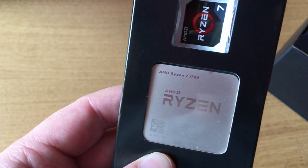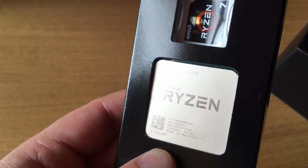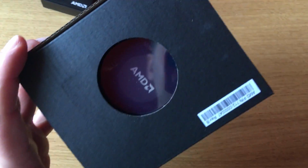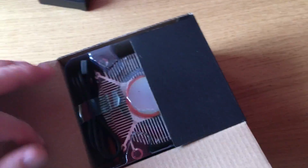Now, it's not got the same gaming performance as the 7700K, but it does have many more cores, many more threads, and much better performance when it comes to rendering out videos and video editing in general. Now, I went for the baseline 8-core because with the 1700X and the 1800X, you can actually get their performance by just sticking a custom cooler onto the 1700 if you want, and you can get it up to the 1800X's performance.